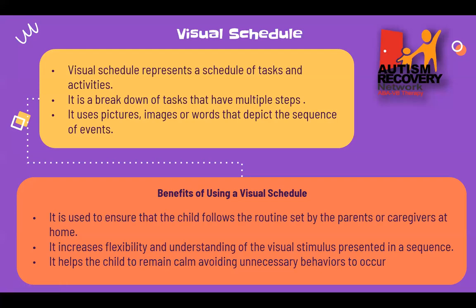Okay. So when we talk about routines, a visual schedule is a very helpful technique for teaching routines to our kids, right? A visual schedule represents a schedule of tasks and activities. As I mentioned, it breaks the complete task down into simpler teachable steps, like washing hands, brushing teeth, washing face, or dressing. All of these skills can be broken down into simpler teachable steps, and then we train on each step one at a time so that the kids are then able to acquire them as a whole, right?